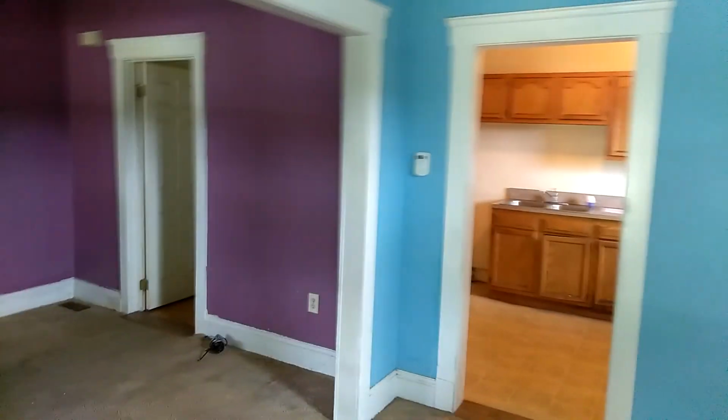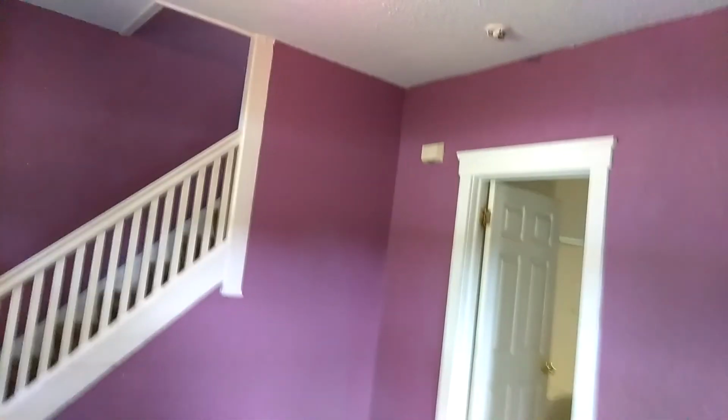I'm inside 14108 Darwin. This is a Fannie Mae property. 3 bedrooms, single bath, pretty small, but a good, nice family-sized property. Could be a great rental or first home for somebody.